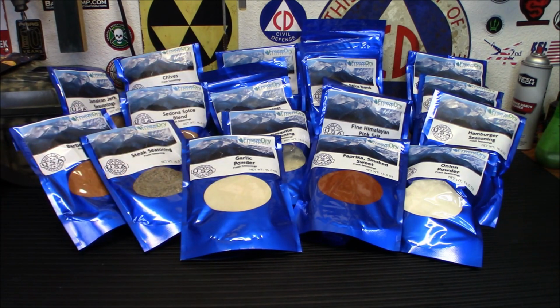So this box contains 17 different spices and spice blends. There's something for every type of food and meal you could ever want to put together. And these are all high quality, fresh spices that can be used every single day, so you don't have to store them only for disaster. But if the power goes out for an extended period of time or there's some other emergency, you can make your taste buds pop still and still have everything you need.